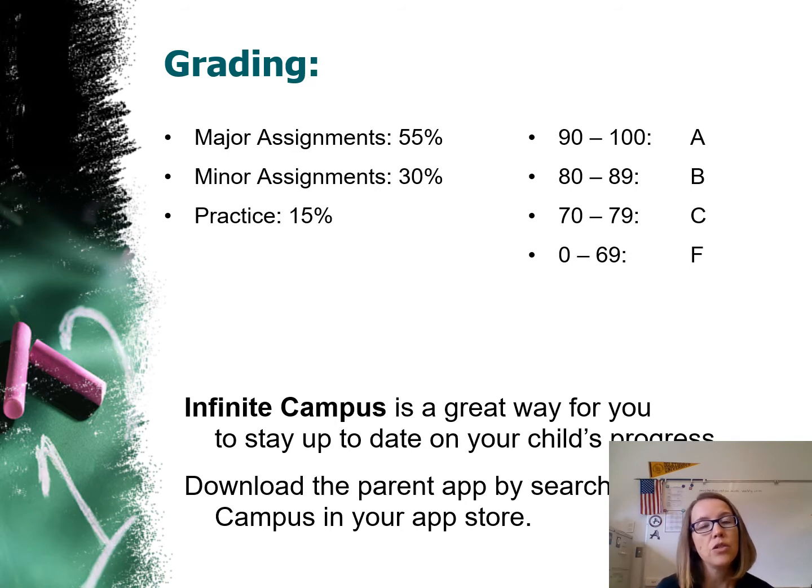Infinite Campus, just a reminder, if you like to see and keep up with your students' work and grades, you can do that through Infinite Campus. They have an excellent app that you can just download to your phone, and you get notifications for different things. You can set it to get notifications when a new grade is put in or something like that. So I encourage you to get access to that if you haven't already.